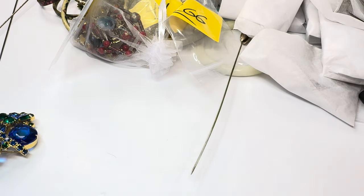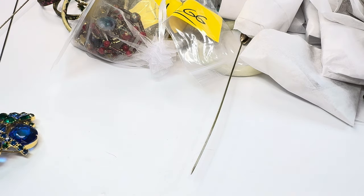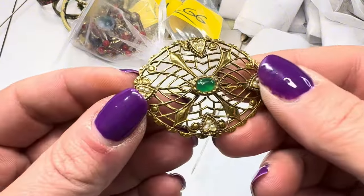And then I also got a couple other pieces at this particular store. And this I thought was gorgeous.